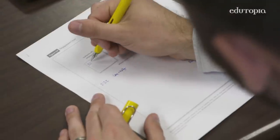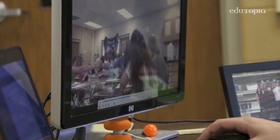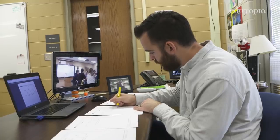The second time through is really when I start to track. I'm gonna stop the video every minute and tally which students are authentically engaged and which students are not. I'm writing down which vocabulary words they're using. And what I was seeing on film was a lot of non-engagement with their peers.